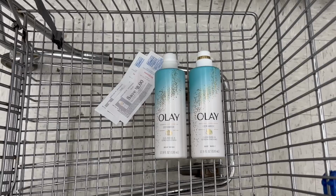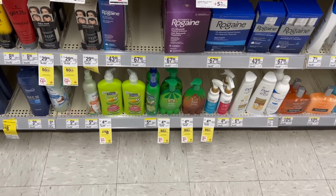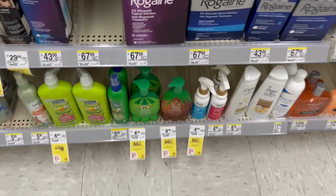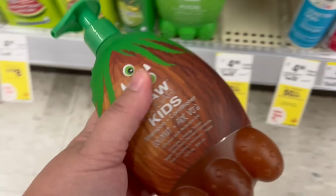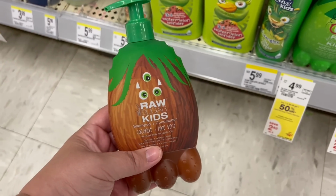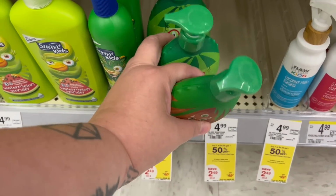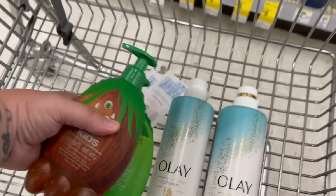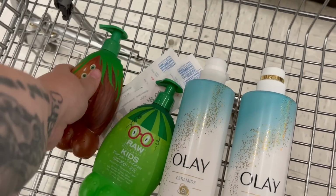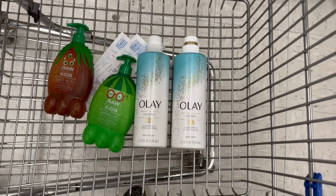So then next we're going to grab something that I haven't grabbed before at Walgreens, and that's the Raw Kids items. They're buy one, get one 50% off. Now some of them do count towards that spend $20, get back a $5 register reward in personal care. The brown one counts. The green one does not. They're priced at $4.99 and they're buy one, get one 50% off. So one's $4.99 and the other one is $2.50.